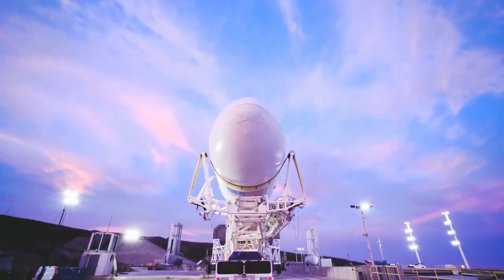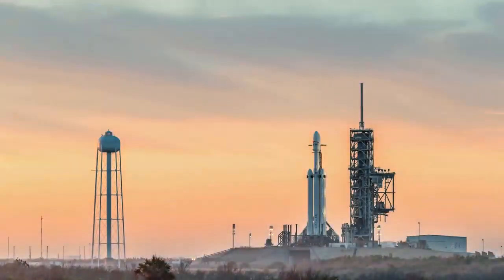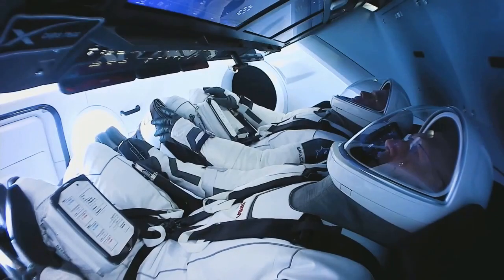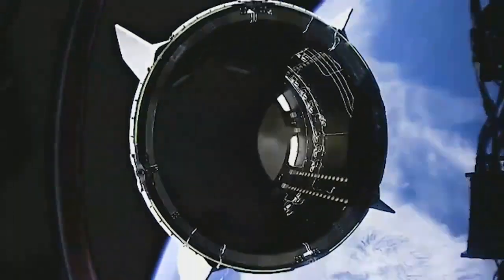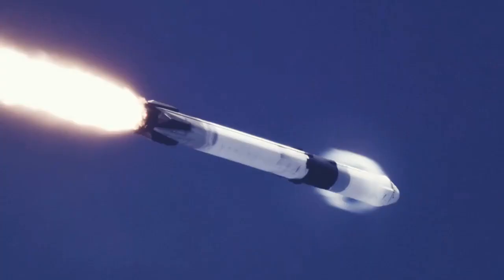Radio on weathernet. Lift off conditions looking pretty good. STS is ready for launch. Ignition. Lift off. Falcon 9 has cleared the tower. Ten, nine, eight. Side booster ignition. Six, five, four, three, two, one.